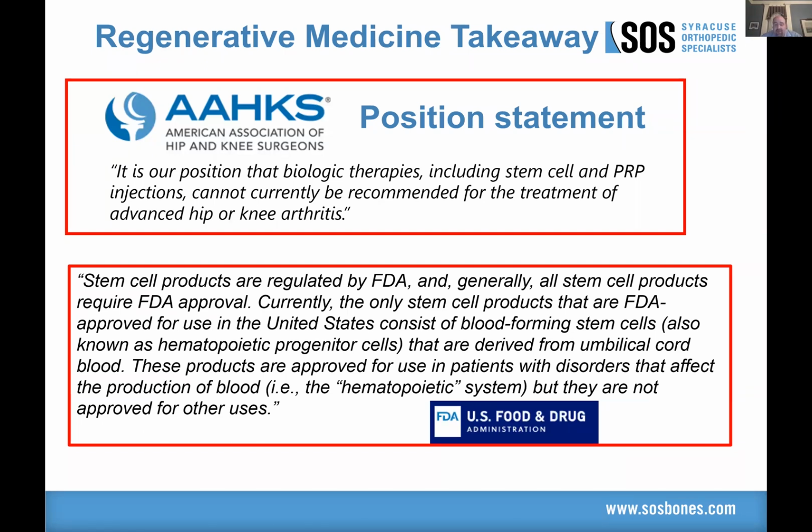We have seen complications of stem cell therapy, of PRP in the area. We've treated joints that have gotten infected, patients that couldn't get hip or knee replacement in the future because of complications from the therapy. And in general, no stem cell treatment in the FDA is really regulated for orthopedic use. So I think it's very important to know that you're getting reliable treatments.